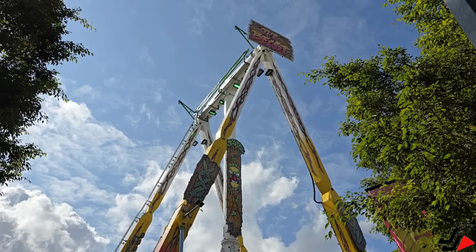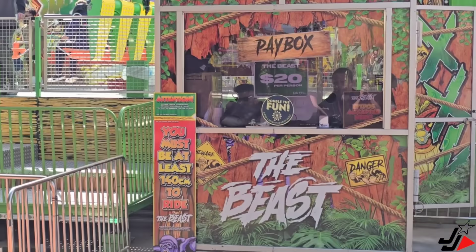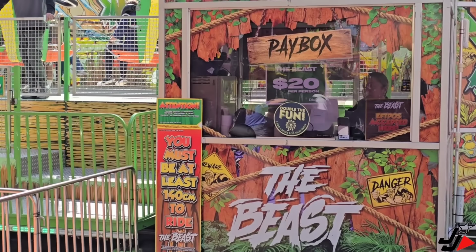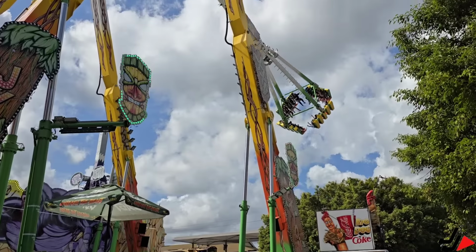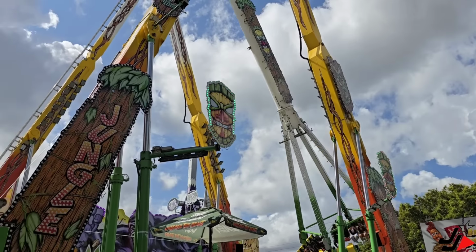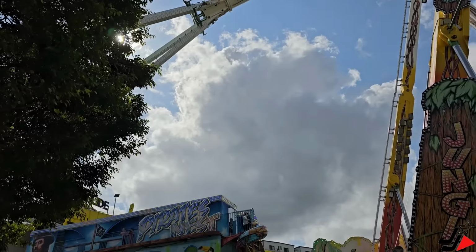We got the Beast, which is definitely a beast of a ride. I tell you what, it's only $20 if you want to ride the Beast. That's actually pretty good value for money. There we go, the Beast is in action. Check it out.